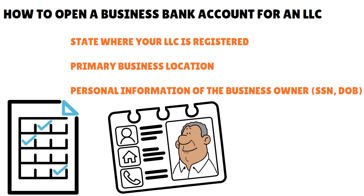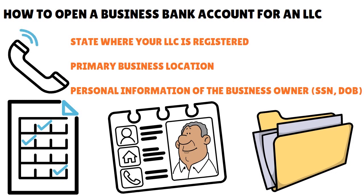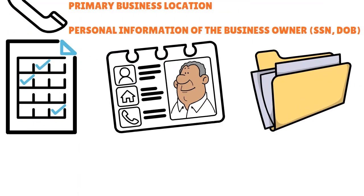What other documents does the bank need to open your single member LLC account? Well, LLC articles of organization or certificate of formation, and an LLC operating agreement. Just to be on the safe side, call or visit the bank's website to make sure you have everything you need to open a business bank account. This will help you avoid the hassle, really.